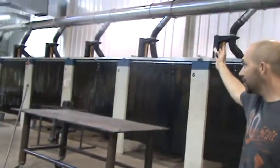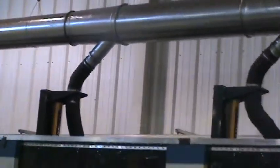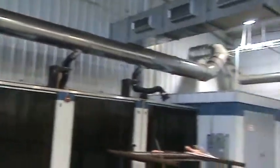Another safety feature is our smoke extraction system that is in each booth. We have around 30 booths, so whenever a student's welding, it pulls the smoke out of their face.